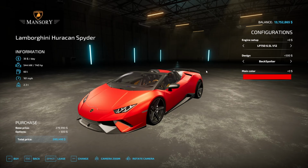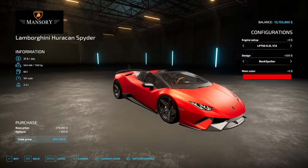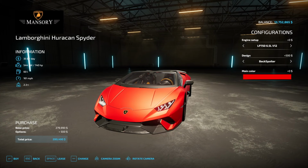All right, we're going to go with another red vehicle here. We've already got the red McLaren, but it's a Lambo, so we'll go with the red Lamborghini. You know, it stands out. People want to see a bright luxury car when they're driving down the road. So this will be it. Let's go ahead and purchase this for $280. So same price. And here's what we got so far.